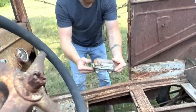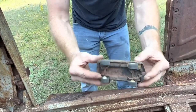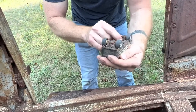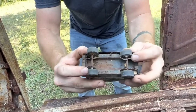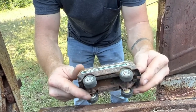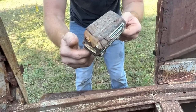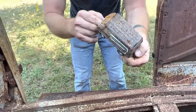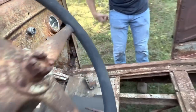Check out the old Tonka. That's really cool. Someone ran it over, but it's really cool. Let me see what it says on the bottom. Man, it's an actual genuine Tonka. Tonka tough. It sat in this car for who knows how long. It needs a little body work, but heck, that is cool. Maybe we should restore that instead. It's in better shape.